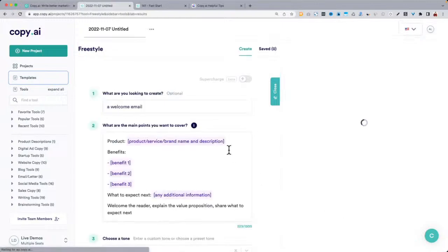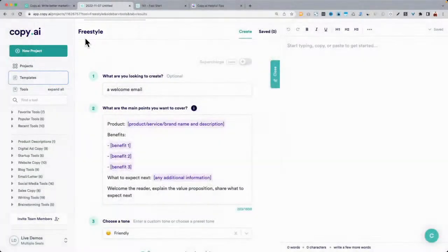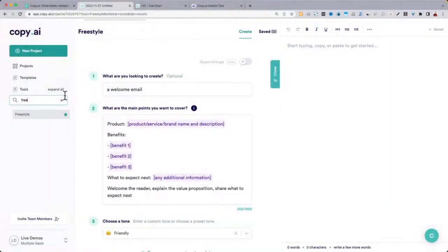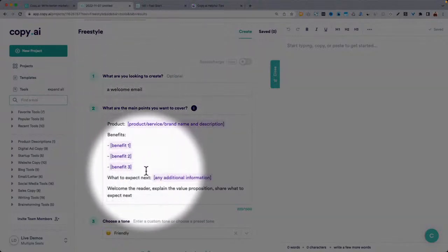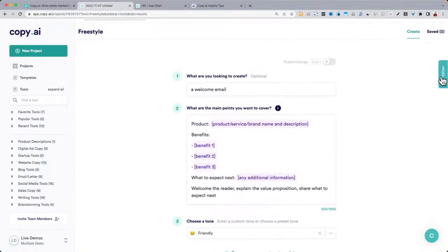And I want you to notice the input structure. So what it did is it opened up the freestyle tool, which you can find anytime over here by searching in a specific tool. But you may find that the freestyle tool can handle pretty much anything you need because you can tell it what you want to create. The other tools are more trained for specific tasks, but the freestyle tool kind of figures out what you need. So if you put a welcome email here and what you need to create, you have to give it some input here. So you need to tell the AI enough information to get it to write something that will work for your needs.